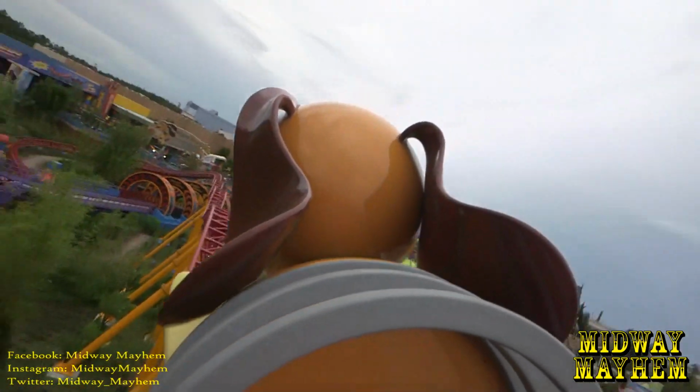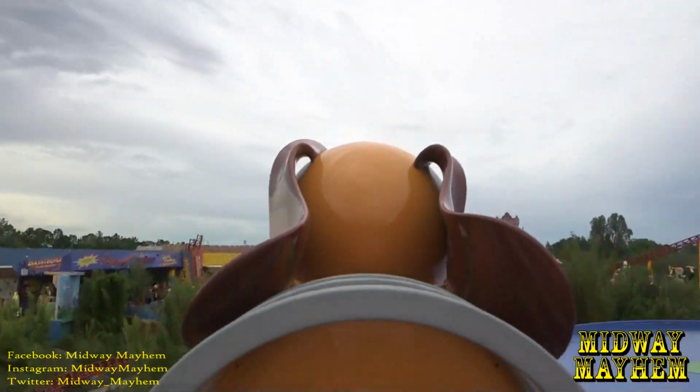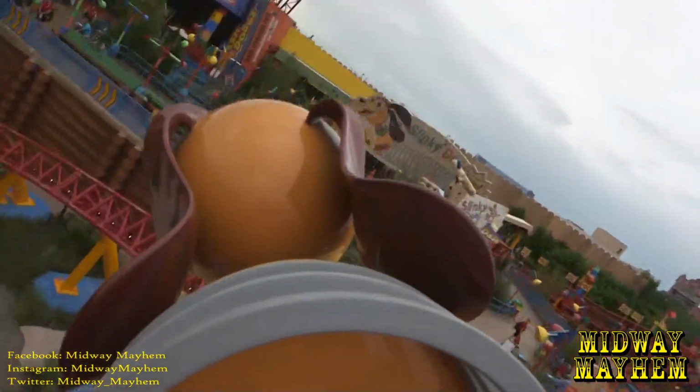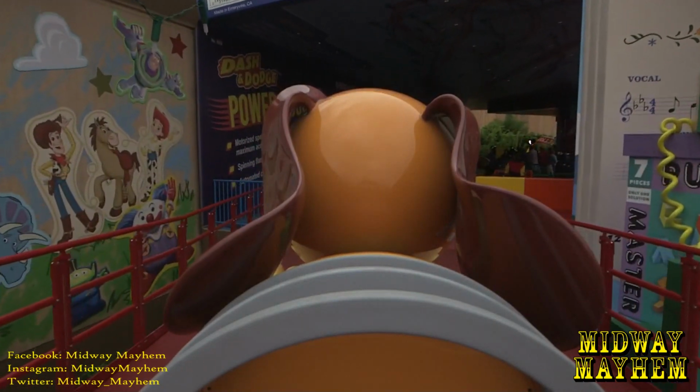Now we're coming up into the quad down. Little bunny hills. Whee! Woo! Little pops and dive back down. And up into the brakes. That was pretty cool, actually. That was actually pretty nice. So, not gonna lie, that was pretty good.